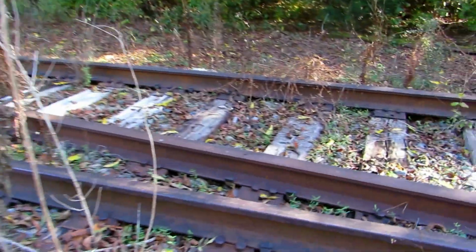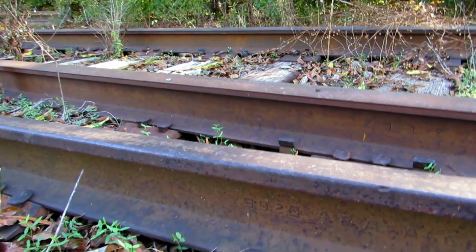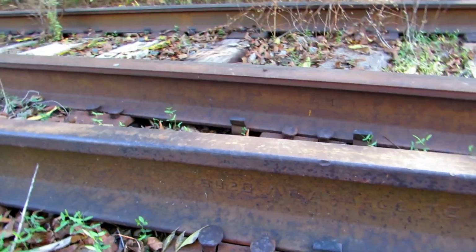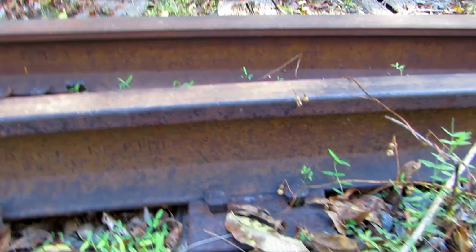And here's another rail with another date. Tennessee, something. Well, that's the foundry date, as well as the foundry, but I can see what might be a date. Let me zoom in.